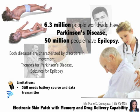Where is this most useful in medicine? A trade-off at the moment is that it still needs to be connected to a power source or data transmitter. While development is still in progress, they are still looking into batteries or wireless power transmission and wireless communication in stretchable formats to make a truly wearable and wireless patch.